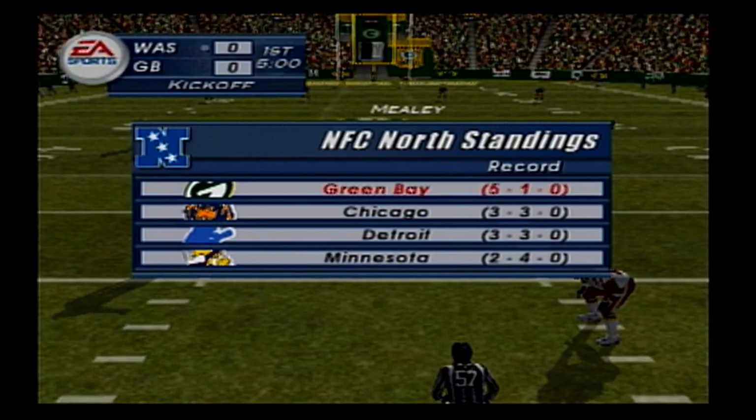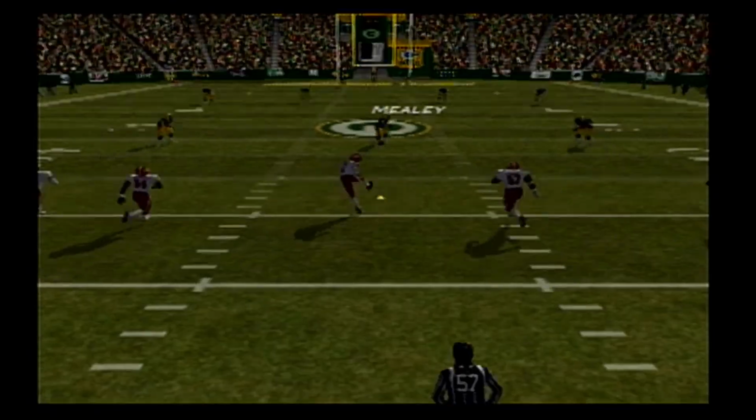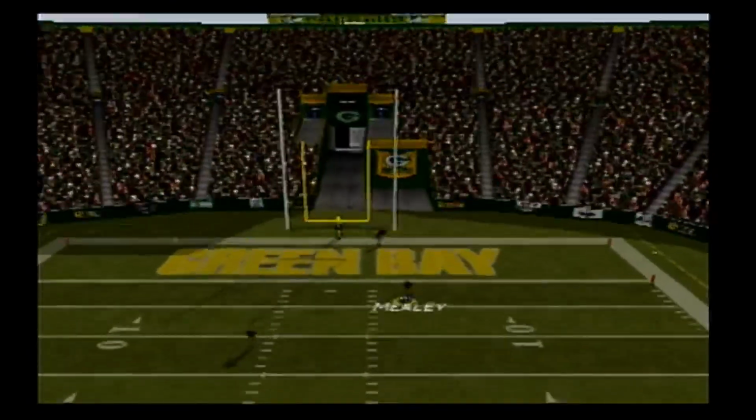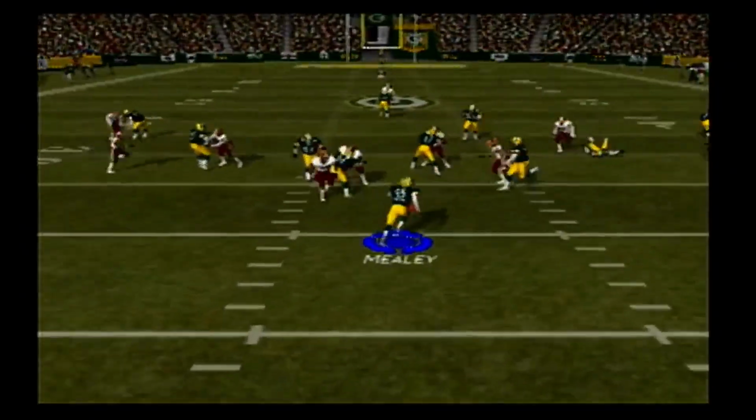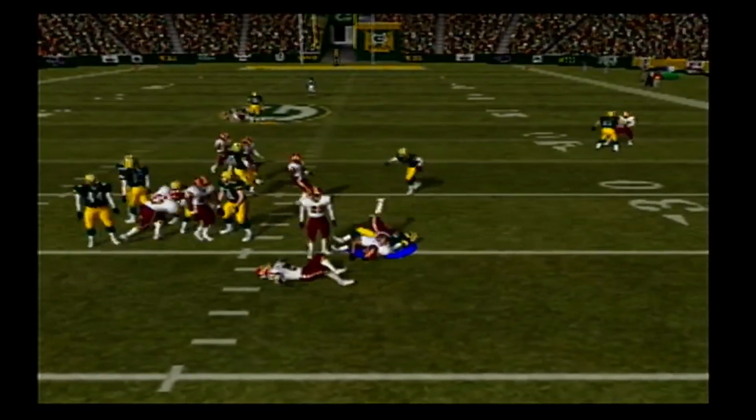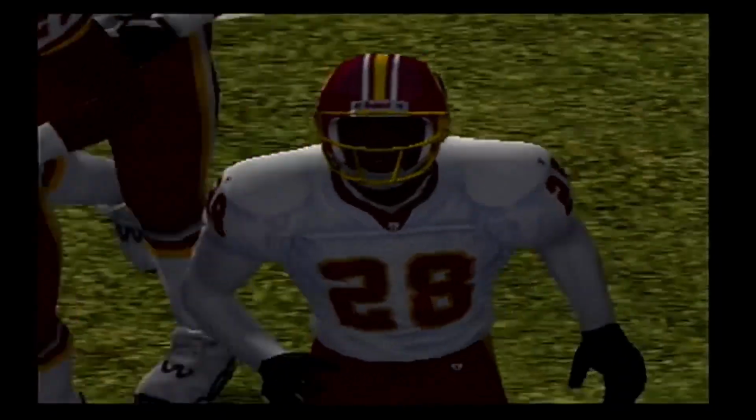Conway looks like he's just about ready to kick this one off. He sends this one toward the end zone. He receives the kick and starts upfield. The Packers take over on offense at the 26-yard line.